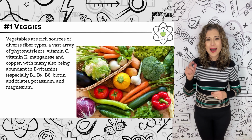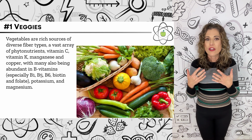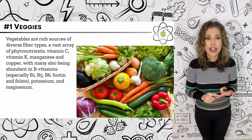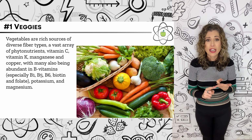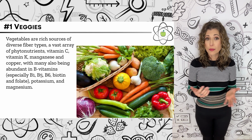The good news is that for each one of the 5 foods that I'm about to cover, we know exactly what nutrients those foods contain that are responsible for the health benefits. So causality, check. Up first is vegetables. Vegetables are a rich source of diverse fiber types, a vast array of phytonutrients, vitamin C, vitamin K, manganese, and copper. Many are also great sources of B vitamins, especially vitamin B1, vitamin B5, vitamin B6, biotin, and folate, and are good sources of potassium or magnesium.